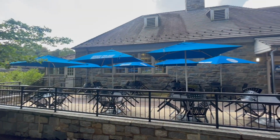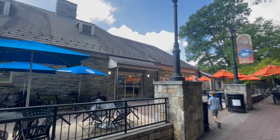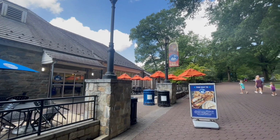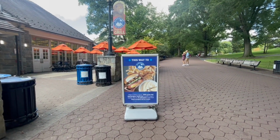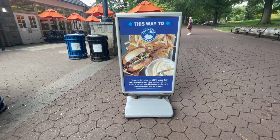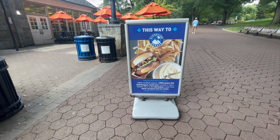We're starting our trek up the Lion Tiger Hill, and check out the main grill, which features the Elevation Burger. The Elevation Burger is USDA certified organic, 100% grass-fed beef burgers with fresh fries cooked in heart-healthy olive oil. You can also get milkshakes made from hand-scooped real ice cream.